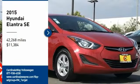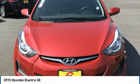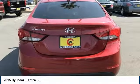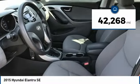Come test drive the 2015 Elantra. The Elantra boasts the most interior room in its class and gets an exceptional 35 miles per gallon. With its luxurious standard features, the Elantra is an easy choice and is priced below $15,000. This vehicle has less than 45,000 miles.